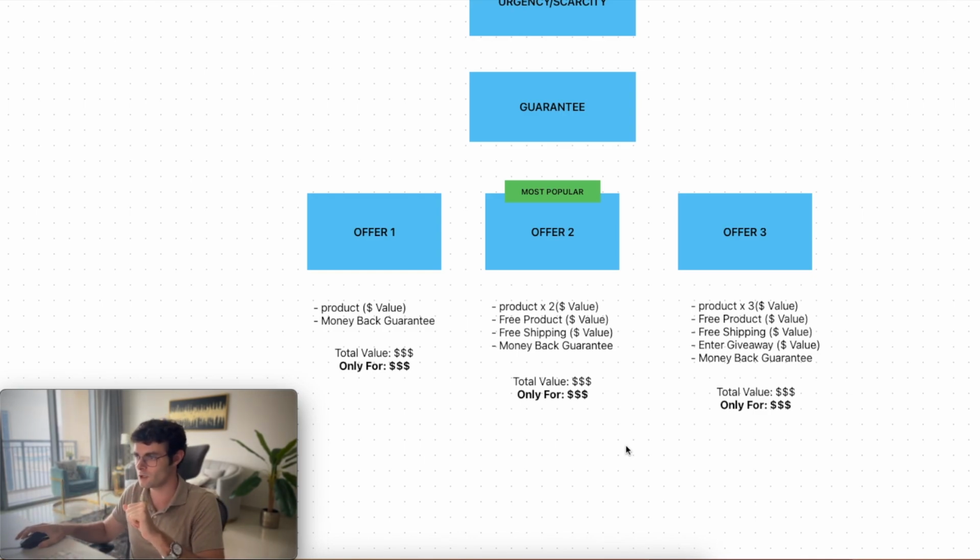And why this works well is because we don't want to give people 1,000 options, but we're typically giving 2 or 3 options. And how this works is typically you can offer like 1 product, as you can see here, 2 products, or 3 products, right? Maybe in quantity, maybe multiple different types of products. This could be a kit, right? Introductory kit, a medium-sized kit, and a kit for the entire year, right? So you can structure this in many different ways.